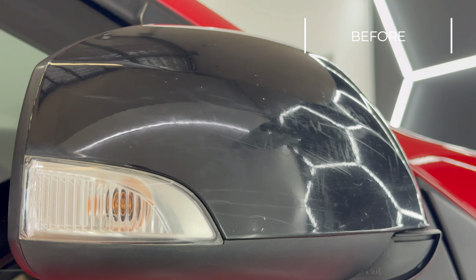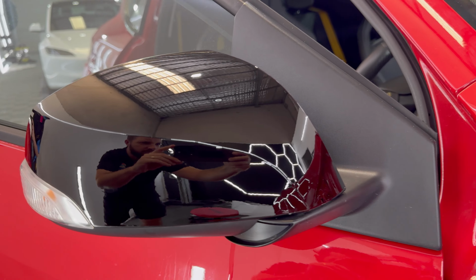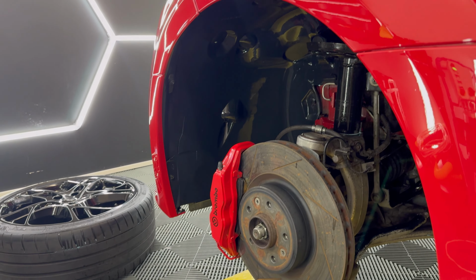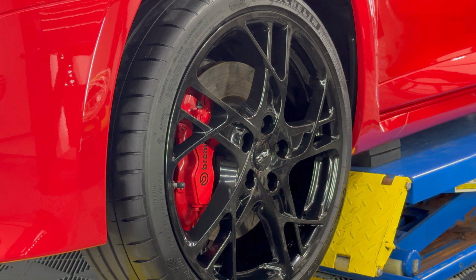Unfortunately, neither were the mirror scalps and various other black accents around the car, so we wrapped all of these in black PPF to hide those issues. Lastly, we gave it an underbody detail, ceramic coating the brakes and suspension pieces. We also had the wheels refinished completely black.